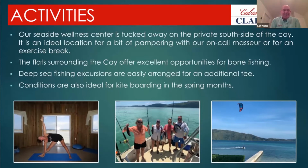Other activities we can get going are the bonefishing. Guanaja is famous for bonefishing, or fly fishing, for bonefish, tarpon, and permit. So we see a lot of fly fishermen there. We can arrange that. We can also arrange deep sea fishing excursions. And in the spring months, we have a lot of kite boarders that like to come down because it's so flat and you have this nice steady trade wind coming across.